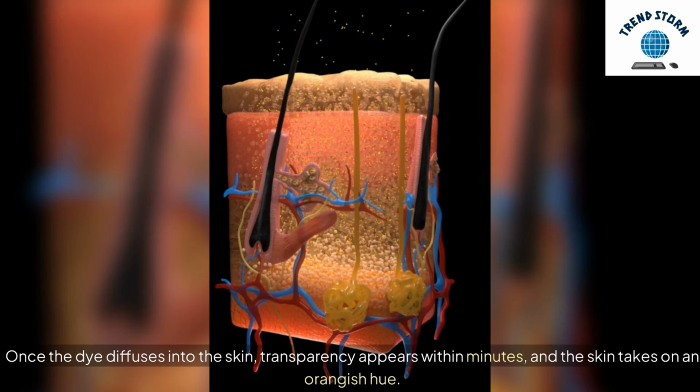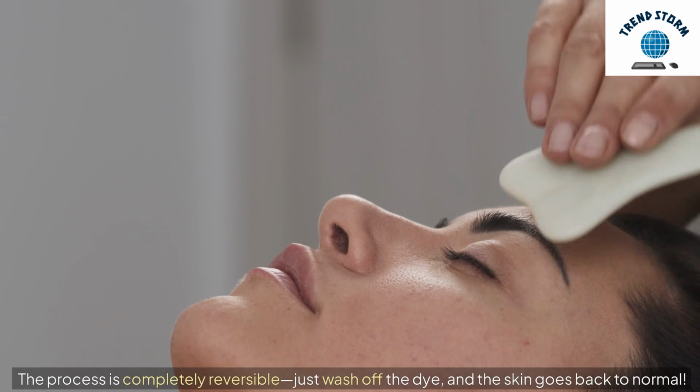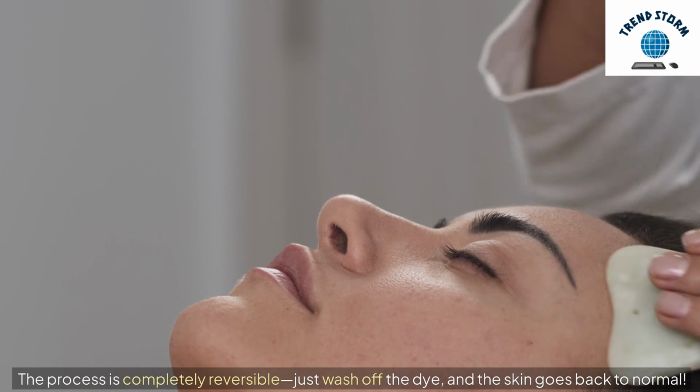Once the dye diffuses into the skin, transparency appears within minutes, and the skin takes on an orangish hue. The process is completely reversible. Just wash off the dye, and the skin goes back to normal.